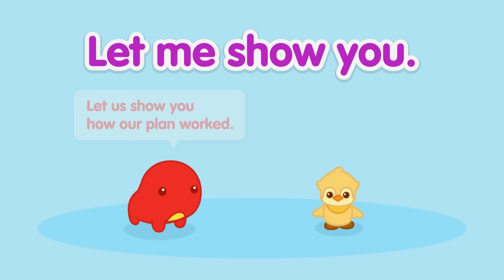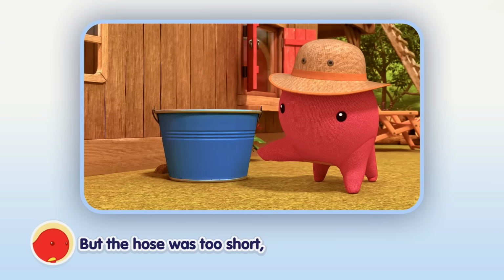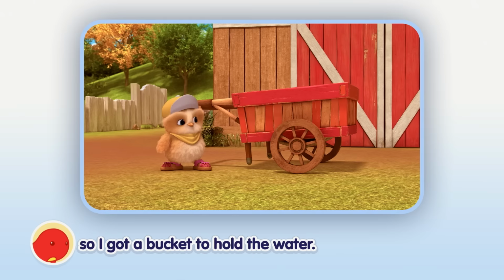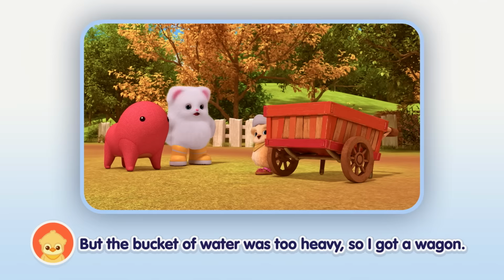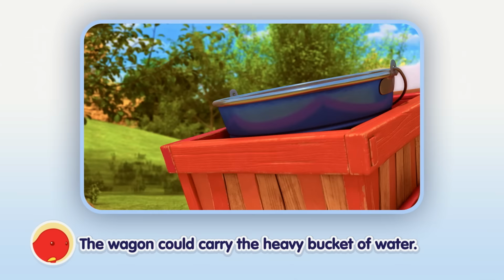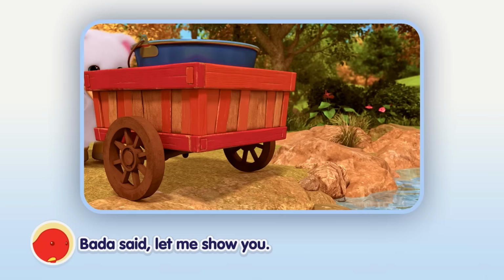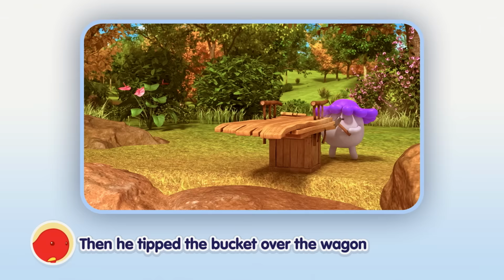First, Bada got a hose to fill the pond. But the hose was too short, so I got a bucket to hold the water. But the bucket of water was too heavy, so I got a wagon. The wagon could carry the heavy bucket of water. What was the final step? Bada said, "Let me show you." Then he tipped the bucket over the wagon and poured the water into the pond.